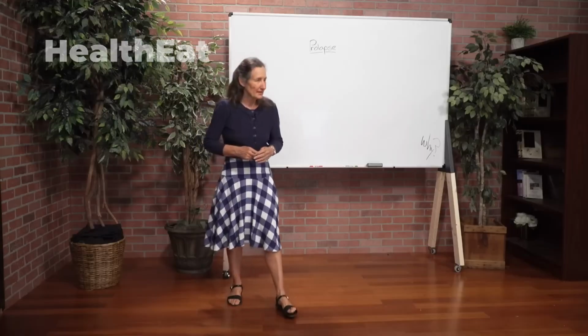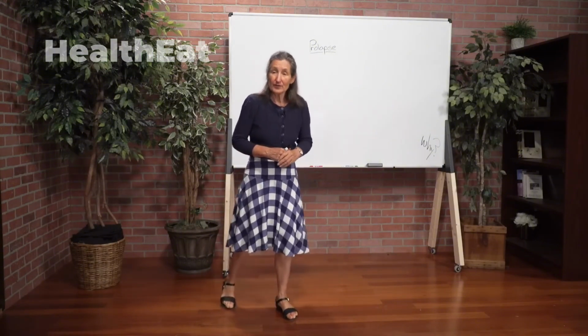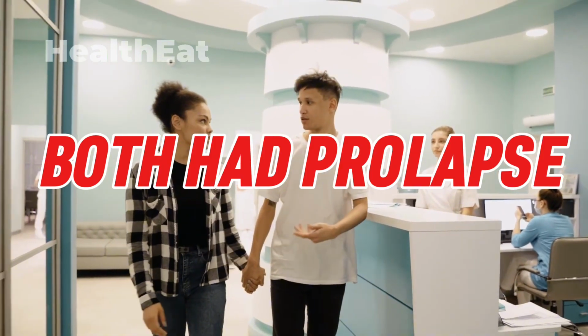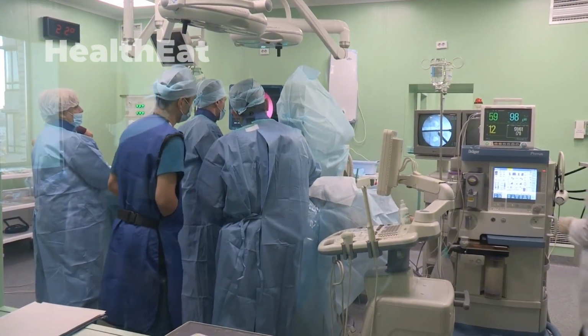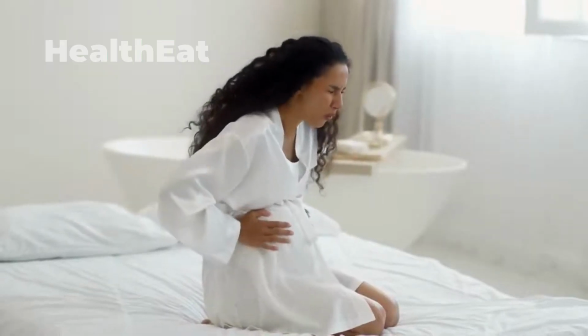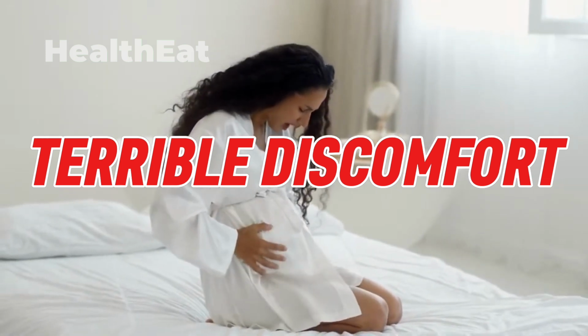We had two women, they came about 6 months apart, this is a few years ago now. They were both in their, one was late 40s, one was early 50s. They both had prolapse. They both had the operation where the mesh was sewn in to try and hold up the prolapse. It was unsuccessful. They had the terrible discomfort of the prolapse and the mesh mixed up with it, which they had to endure for another 6 months before finally they could get in and have their whole uterus cut out.